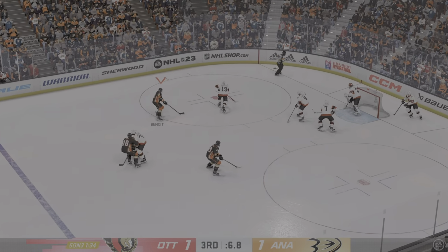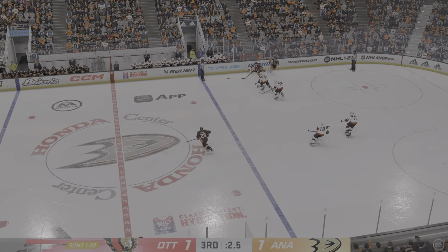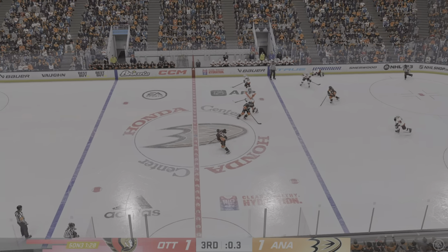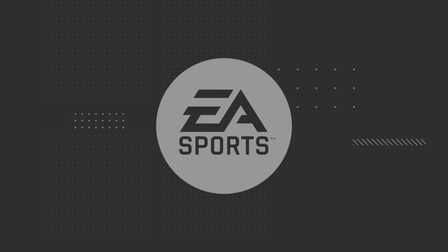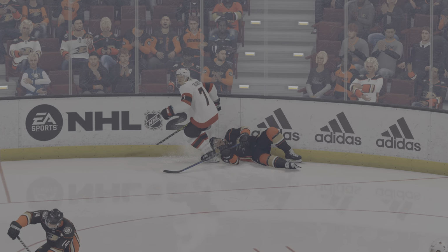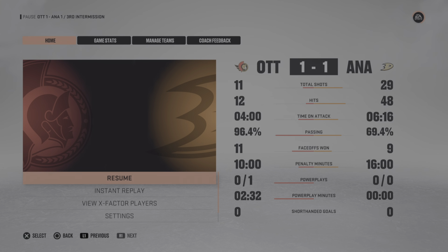Puts it on net. Quick stop by Talbot. Rocks him on the play. And the puck departs the zone. There's the horn, and regulation concludes. We are off to overtime. Both teams will get set to drop the puck and try to pick a winner next.